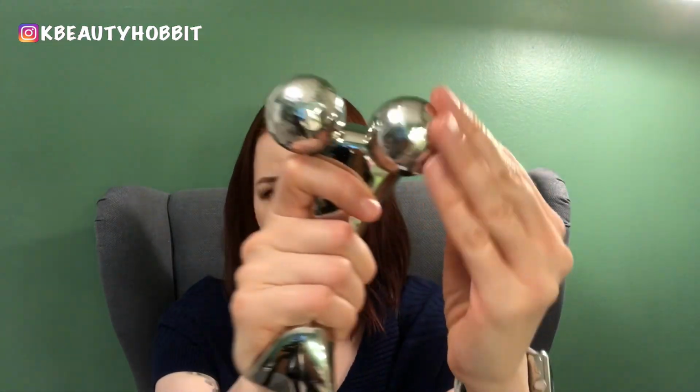This is a little facial massager. This one's by Secret Key, and it's just 2 balls here and a handle. Funny story about this. When this got delivered to me, I think it was a couple of years ago, my dad was visiting, and I opened the package and I take it out, and his face was fantastic. I rarely see him blush, and I said, "Dad, it's a facial massager." I don't know if he believed me, but okay.